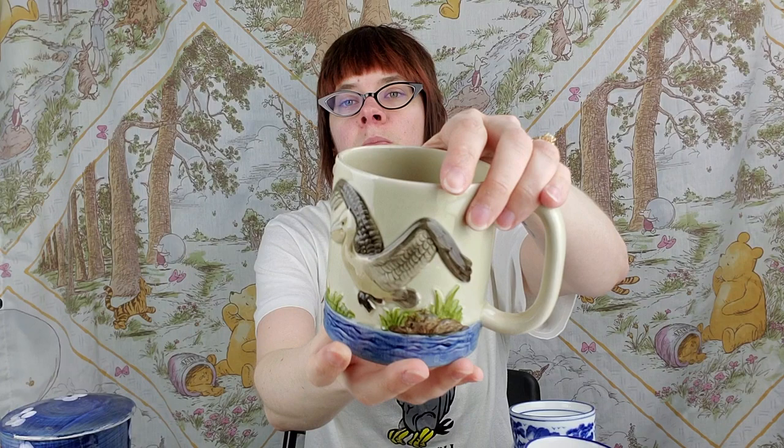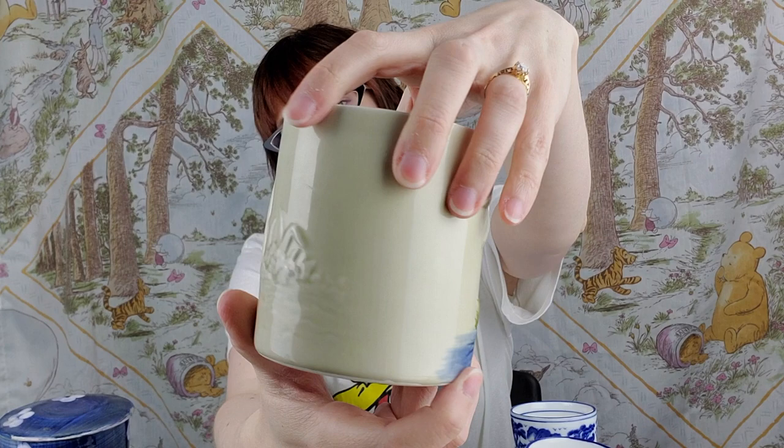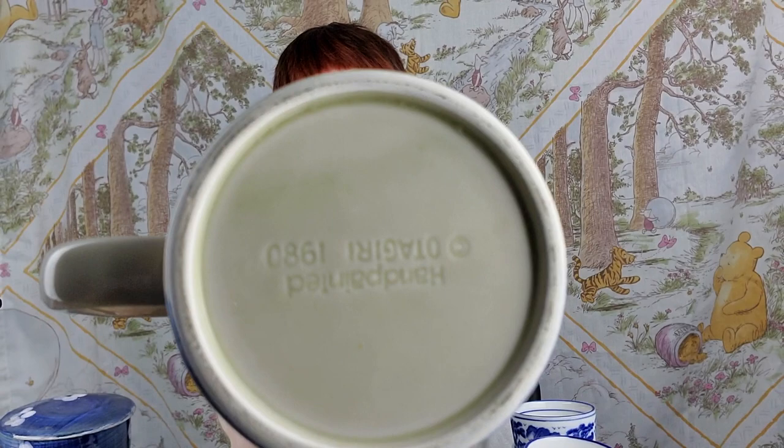This lady was actually pretty good about wrapping and gently placing things in this huge box for me to try to handle out to the car, but we didn't leave unscathed. I got home and noticed a chip in this super cool three-dimensional embossed Odagiri mug. Oh, is it upside down? There we go. Odagiri mug.